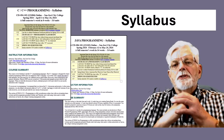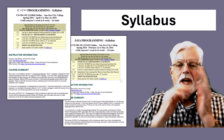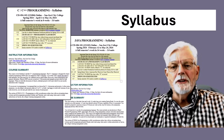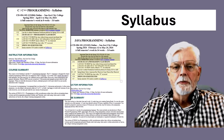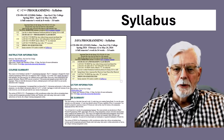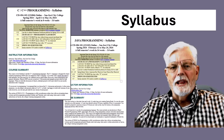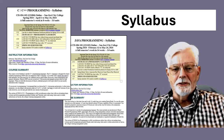The syllabus contains a lot of information about the course, including the course outline, textbook, hardware and software requirements, due dates, getting help, grading, drop policy, and late penalties. I encourage you to carefully read the syllabus. You should save a copy of the syllabus. You may need it if you plan to transfer to another school so that they can compare the SJCC class to one of their own classes.